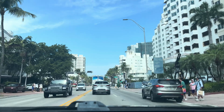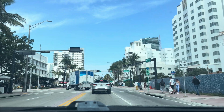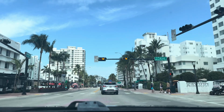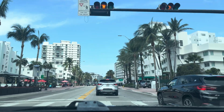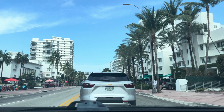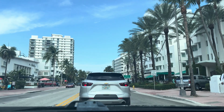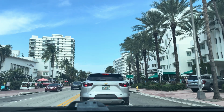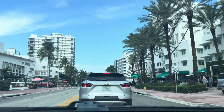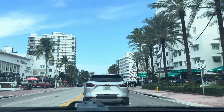Hotels on the right-hand side. There's a bunch of them. So Miami Beach, they want to break up with Spring Breakers because of the crowds. I mean, yes, it's overcrowded, but it's due to their popularity, because they know it's a nice place to visit. But I don't know.